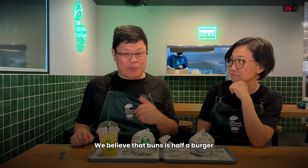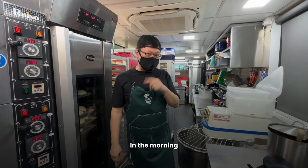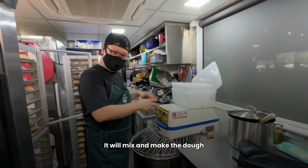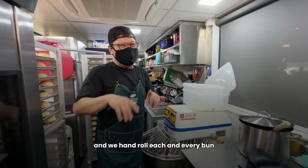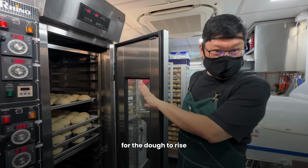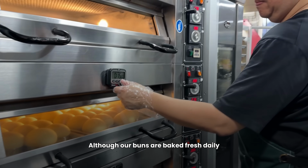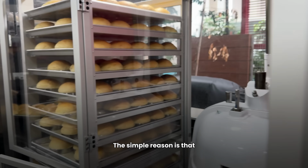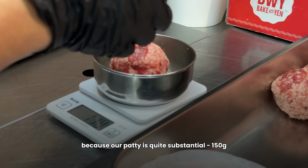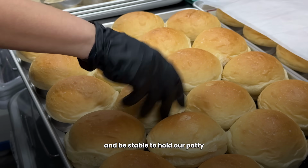We believe that the bun is half a burger, so we choose to make our own buns. Both our shops have our own mixer, oven and proofer. In the morning, the team will come and put the flour and all the ingredients into the mixer. We'll mix and make the dough, and we hand roll each and every bun. After that, we put it into our proofer for the dough to rise. When it's risen to a good enough size, we'll put it into the oven. Although our buns are baked fresh daily, we rest the buns overnight. The simple reason is that the buns need to rest so that they have the integrity to hold the patty. Because our patty is quite substantial, 150 grams, the buns need to be cool and stable to hold our patty so that we can do better takeaway burgers.